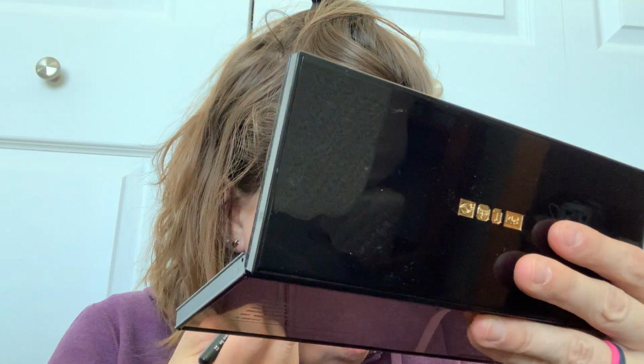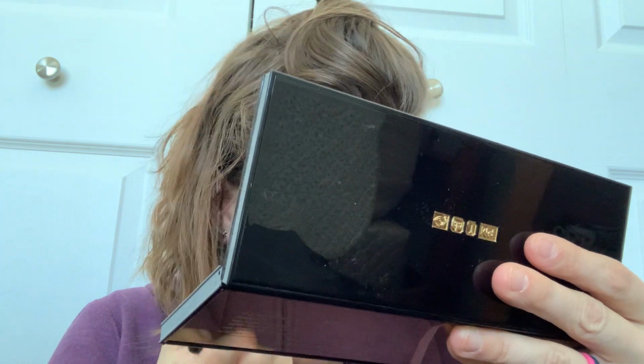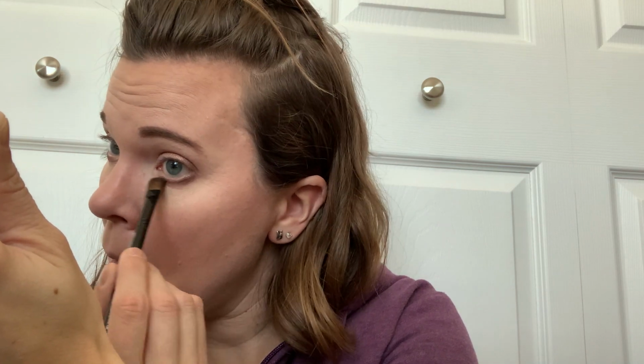Okay, I'm going to wipe all that off my fingers. And I'm going to go in with just an eyeshadow brush. I'm going to pick up that same brown and spread it across my lower lash line. So I'm just going to tap in and put it across my lower lash line. I used to be all about pencil eyeliners for the bottom of my eye. I honestly cannot tell you when the last time was I used a pencil on my eye. It's probably been years.